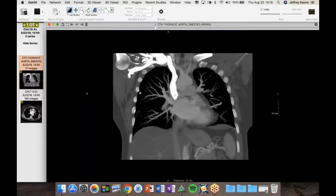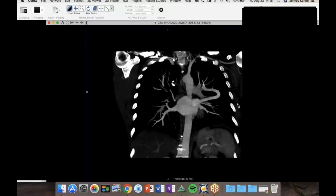Here's a case that Julie sent me. It's just a real pretty one here of a meandering pulmonary vein.